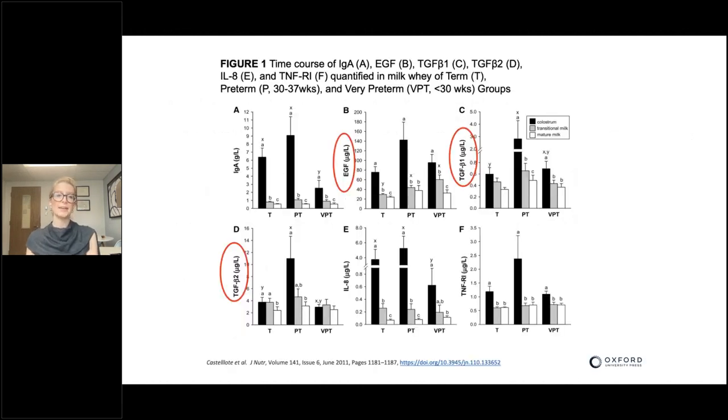This is just a nice graphic that shows the differences in some of these growth factors in colostrum versus mature milk. So all the black bars are colostrum in various populations. So T is term, PT is preterm, kind of your moderate preterm, and then the very preterm. You can see in all of the populations, the black bars for colostrum are a lot higher versus mature milk, and they're especially higher in that moderately preterm population.